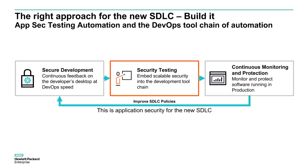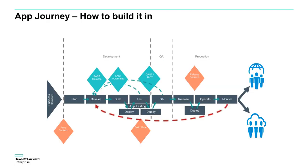Now, when we look at testing, even though we want to eliminate as many vulnerabilities in development as we can, that's not always possible for lots of different reasons. And it's still very important that you do security testing. So there are two parts here really to this thought. One is around the automation of the application security testing, and the other is around integration. So let's look first at automation, and then we'll come back to the integration. To see how to do it better, we need to first look at how application security testing is done today, and how you build it in.